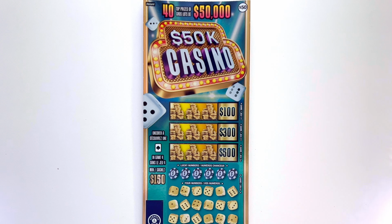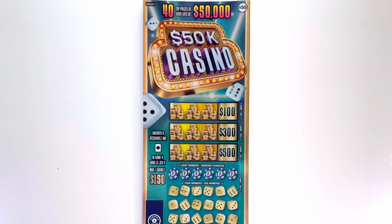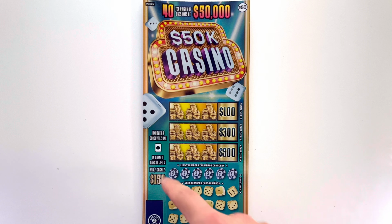Even if we don't win a penny on any of these tickets today, our sessions up here are already paid for. So let's talk gameplay on this one. Three games on the top. We're looking for matching symbols. If all three match, we get $100, $300, or $500. Then the bottom is classic number matching. There's a spade instant win that will get us $150 automatically.